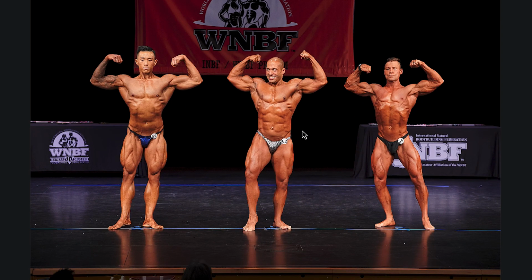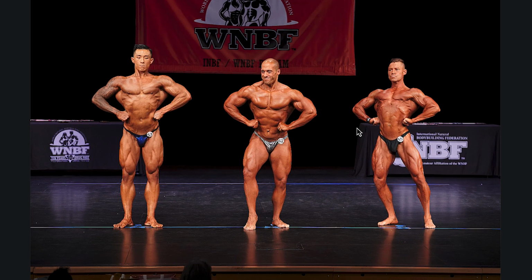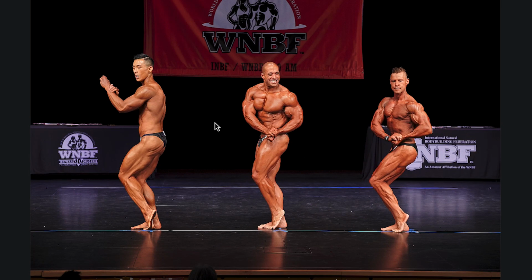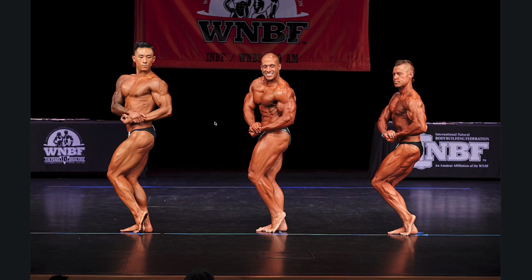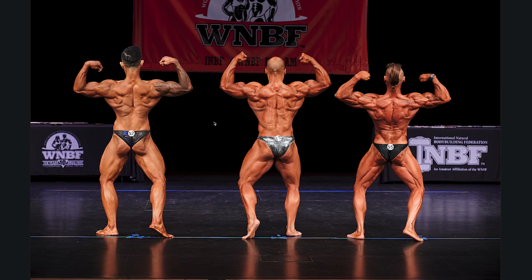Here we go to the muscular rounds, front double bicep. Again, I'm definitely dwarfed from a size comparison standpoint, but I'm just leaner from a conditioning standpoint. I mean, look at this guy's arms, though. This guy is freaking huge. And this guy's got a ton of mass, too. I mean, they both looked fantastic. I just took the title from a conditioning standpoint. There I am transitioning to that.